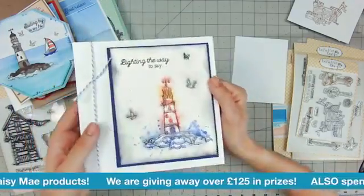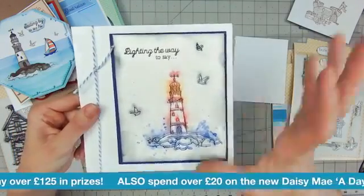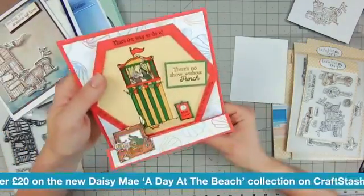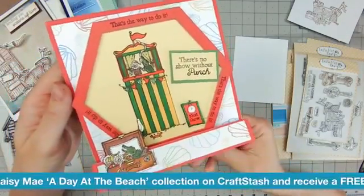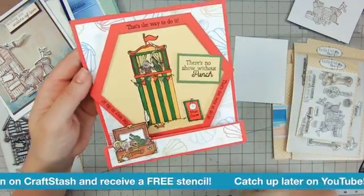This is another technique that I'd love to show you another time. I won't get time today, unfortunately, but a really quick and easy way of colouring in those stamps. That's that card again. And we've got Punch and Judy lastly. Isn't that great? I love the colours that have been used here as well. They work perfectly with that backing paper.